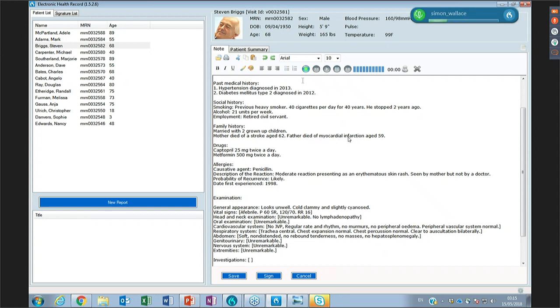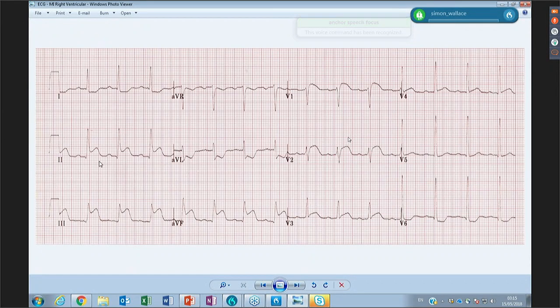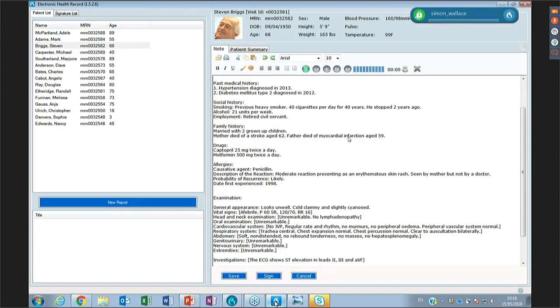Anchor speech focus. The ECG shows ST elevation in leads 2, 3, and aVF, suggestive of an inferior myocardial infarction. Stop. Release speech focus. Next field.